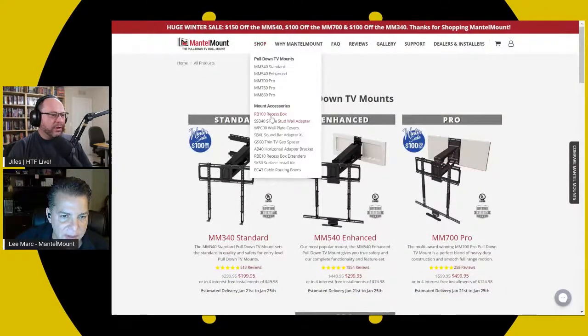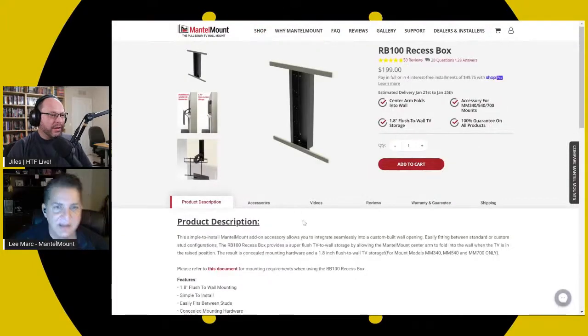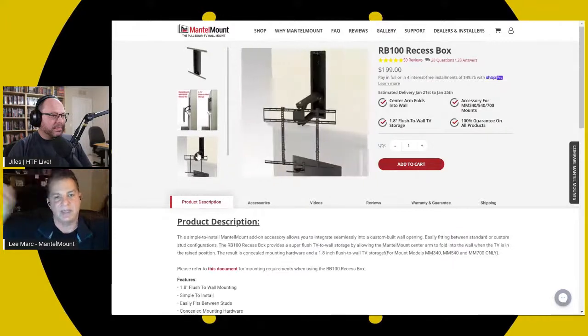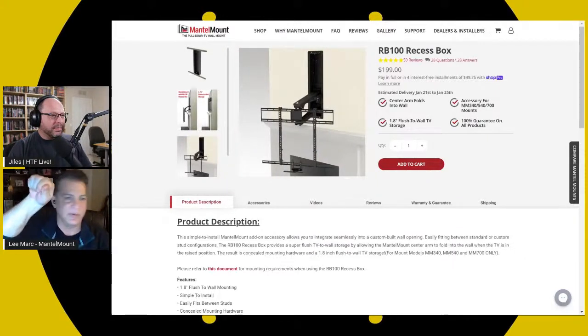Our RB100. There we go. So you can kind of see those cross panels. What happens is some people will frame this inside the wall. They'll cut open a hole, but then they'll build a top. They'll get a 2x4 and put it across the top and the bottom, and then they'll just screw the recess box into those cross beams.